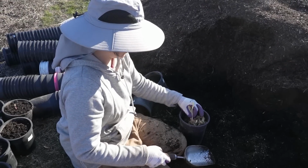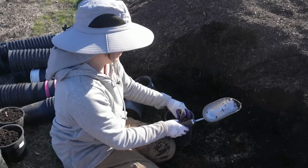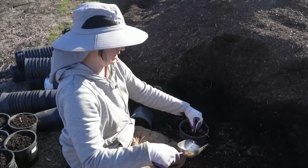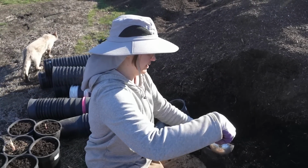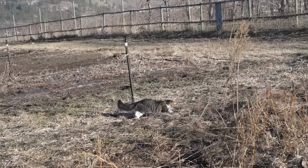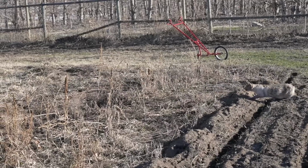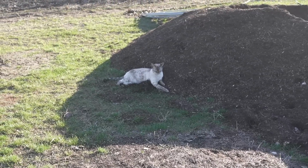How do the peonies look? They look pretty good. They're only just starting to wake up. There's nothing rotten, which was the concern: if they get kept in a place that's too warm over the winter, they'd rot. Sleeping in dirt.